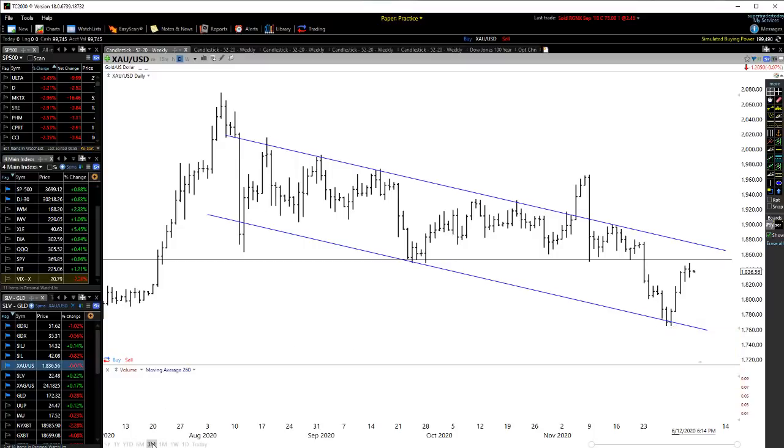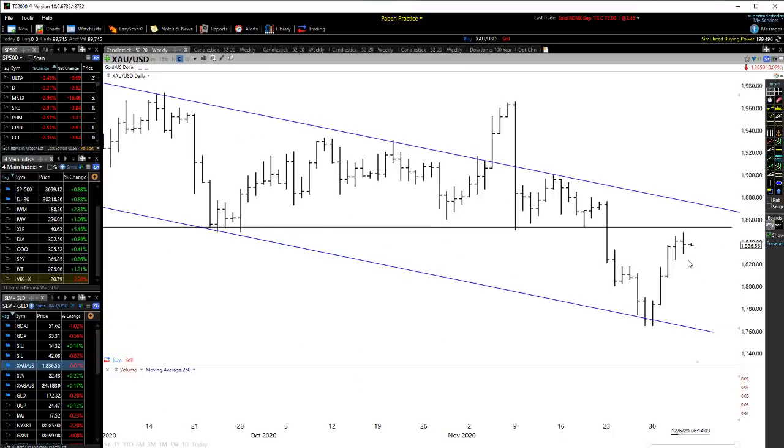But the key areas for me when looking at gold is this 1860 level, this 1860 level through here, support, this whole support level back here. This is where we're having a lot of problems. This is decision time, do or die this week. Are we going to do?